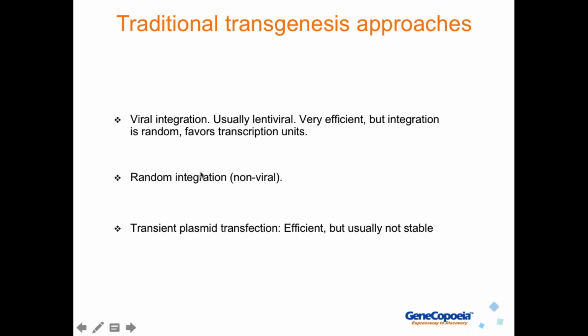You can also do random integration using non-viral methods. This is a little bit less efficient than lentiviral, especially in hard-to-transfect cells. Or you can do transient plasmid transfection. This is efficient, but it's usually not stable because the transgene does not get stably integrated.